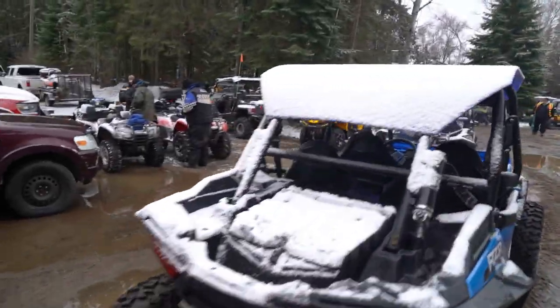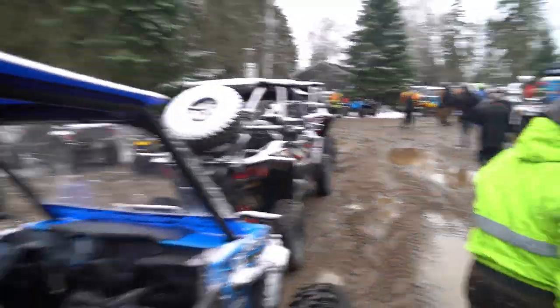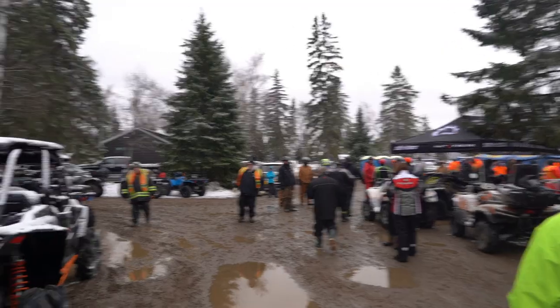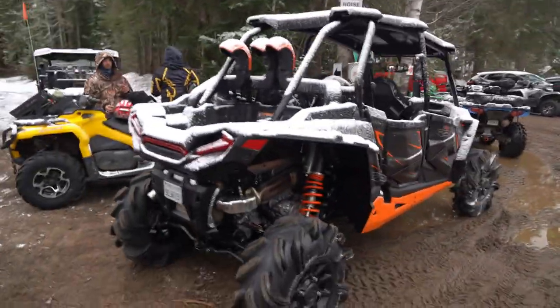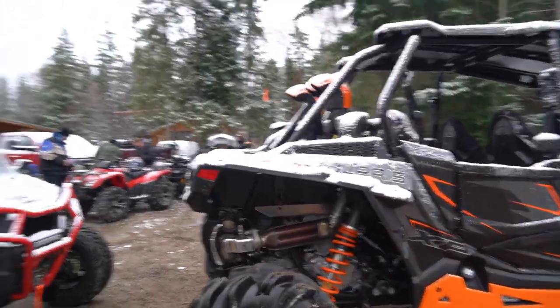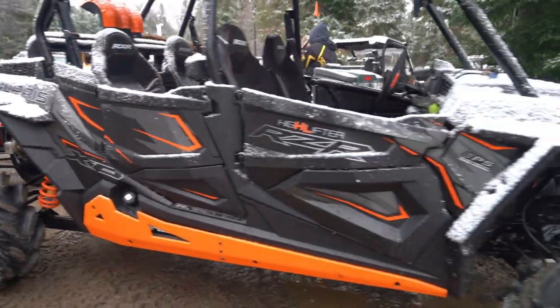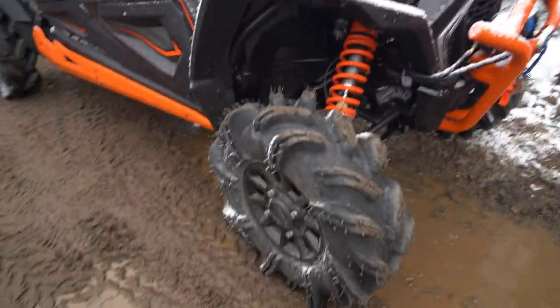Lots of machines today. There's an Argo, eh? Is there? Argo. Call the driver's team, people! Oh, look at this. Four-seat high lifter. Nice. That's pretty sweet. One of those Outlaw 2s.